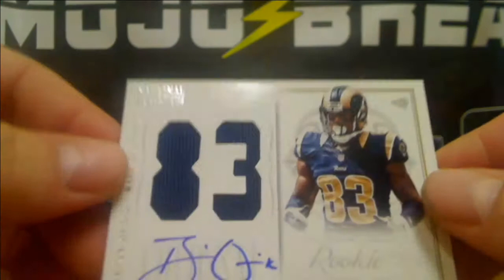Got a Brian Quick. He's fast. Brian Quick on card auto for the Rams. Colossal patch. 9 of 50.